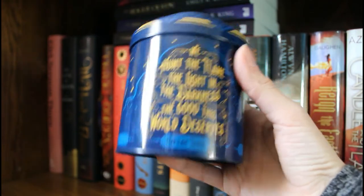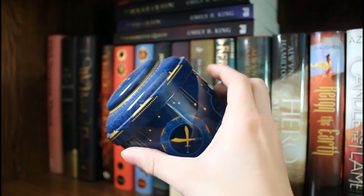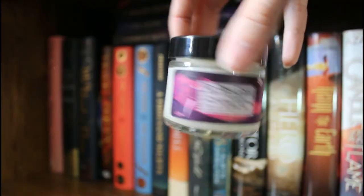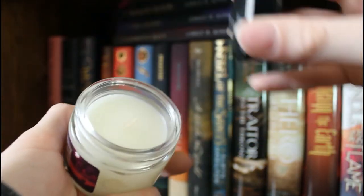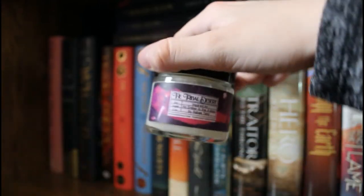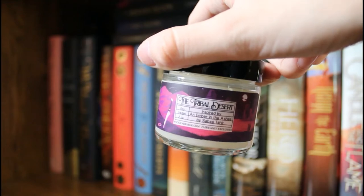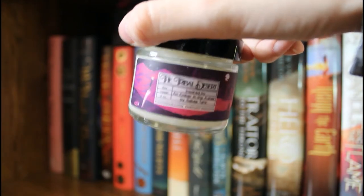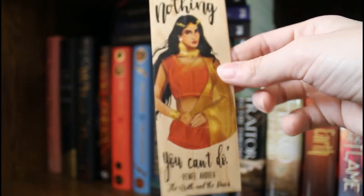So we have a tin can. I don't know what subscription box I got this from. And a candle, which smells freaking good. You should know that I don't burn any of my book candles, sadly, because I don't want them to not exist on my shelves anymore. A bookmark.